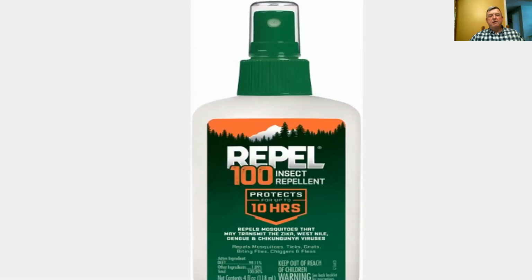Here's another example. These both use the common active ingredient DEET. DEET has been around a long time. It's been proven to be effective at repelling mosquitoes, and it's very safe for lots of people to use. But again, like any insecticide kind of product, whether it's a repellent like this or some other form of insecticide, you want to follow your directions when you use that. And there are other materials that are effective besides the active ingredient DEET at repelling mosquitoes.